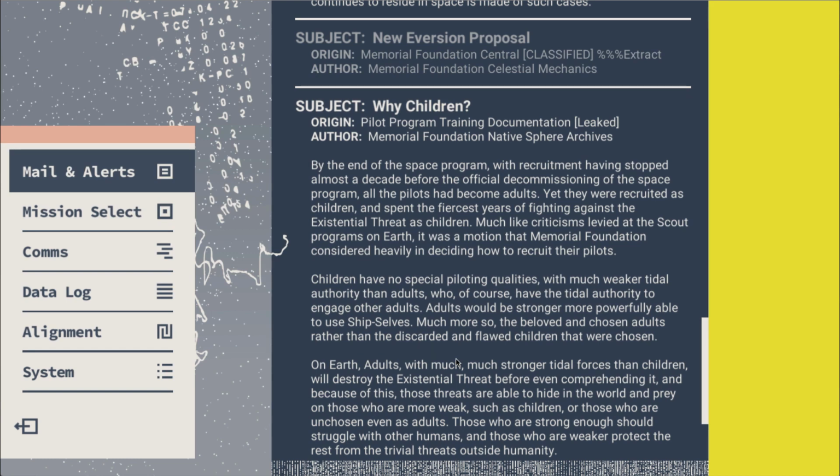to use ship cells. Oh, okay, I understand. Much more so, the beloved had chosen adults rather than the discarded and flawed children that were chosen. On Earth, adults, with much, much stronger tidal forces than children, will destroy the existential threat before even comprehending it. And because of this, those threats are able to hide in the world and prey on those who are more weak, such as children, or those who are unchosen, even as adults. Those who are strong enough should struggle with other humans, and those who are weaker protect the rest from the trivial threats outside humanity.